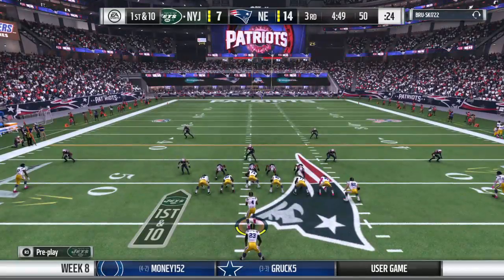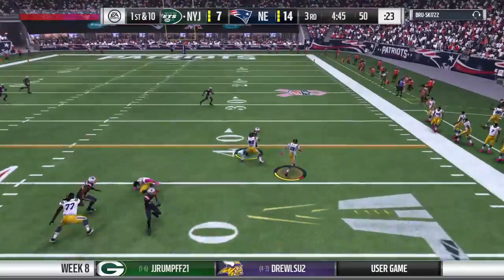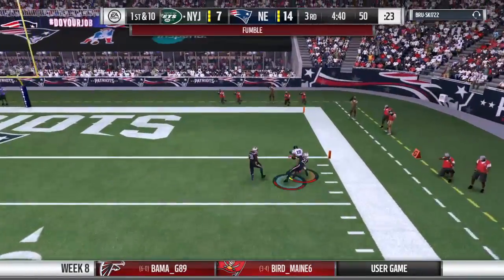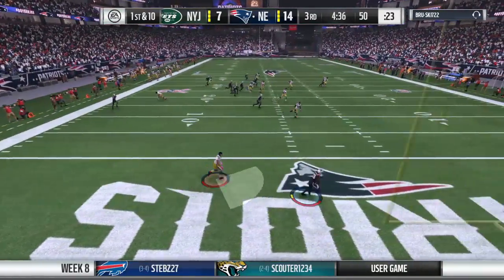From the midfield stripe, they'll look to throw. It's caught on the right side by Smith. The 20. And now look at this. Big gain, but a fumble. And it's picked up by the Patriots.